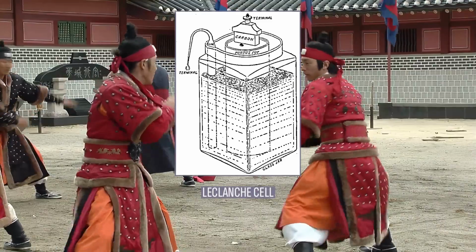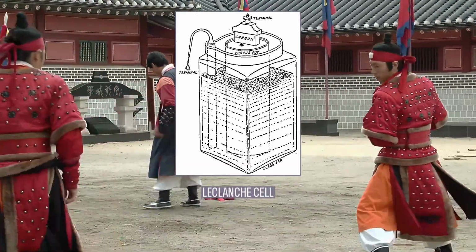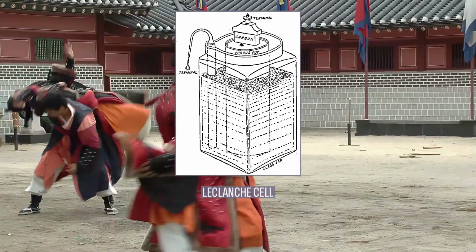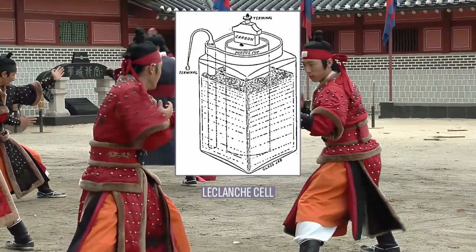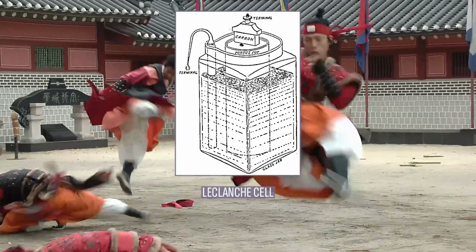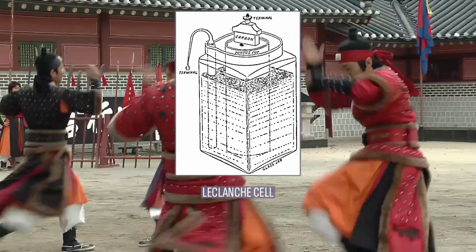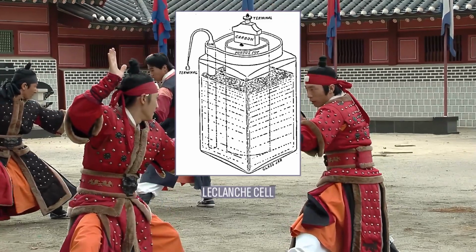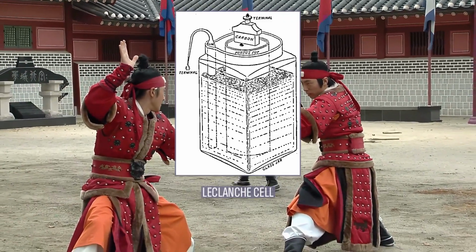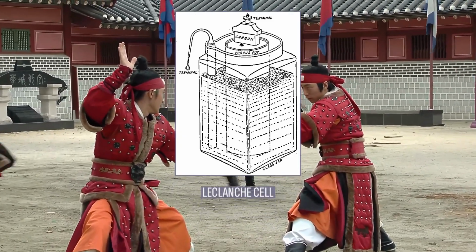The Leclanché cell could not provide a sustained current for very long. In lengthy conversations, the battery would run down, rendering the conversation inaudible. This is because certain chemical reactions in the cell increase its internal resistance and, thus, lower its voltage. These reactions reverse themselves when the battery is left idle, making it good for many short periods of use with idle time between them, but not long periods of use.